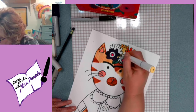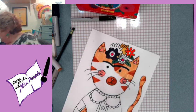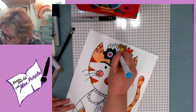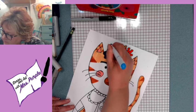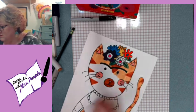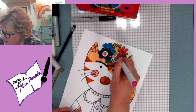I want to color this big flower that's all behind there. Okay, I think I need to have a blue flower. Maybe this one. There we go. Nice blue flower. Okay, there's that. I'm going to put blue inside this flower. And then I think this is different than the one I used. I don't know. Now I got to try it. Might be, might not be. It's a little different. But I need to have a big pink flower here.